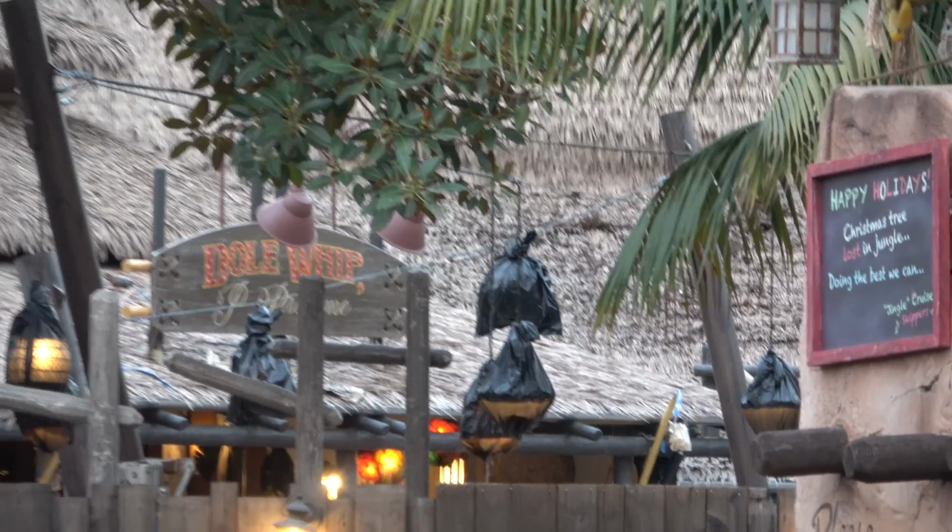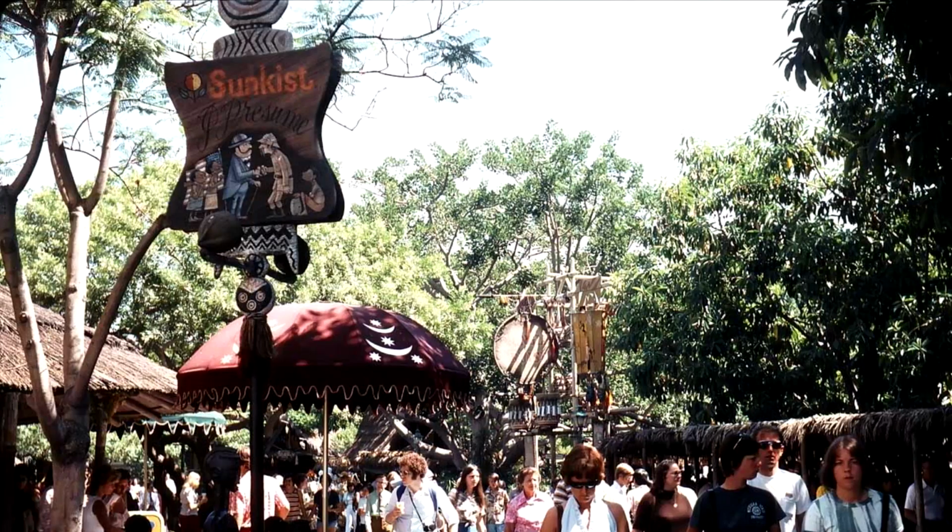Dole Whip, I presume, is a callback to the old Sun-Kissed, I presume, counter service snack bar in Adventureland. It was located where Bengal Barbecue is located today. Here's a shot of the interior. That counter has not changed, as far as I can tell. That's the same counter that we have today at Bengal Barbecue, and there's Lady Di ordering some kind of orange juice drink, I'm sure. And this looks like maybe late 70s, early 80s.